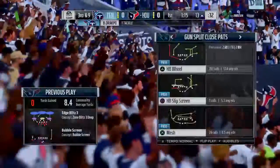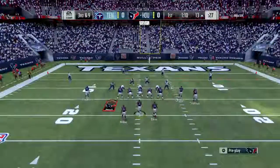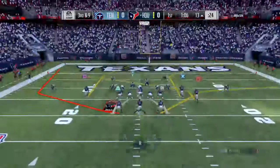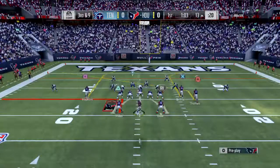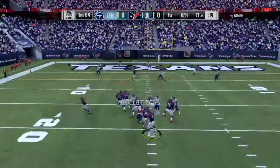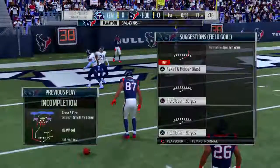Now the old pass completion for no gain, not something you want to call up out of the playbook too often. Yeah, most offensive coordinators don't have that on their play sheet, so they've got to go back and scramble after this one. But right now, with what they're telling receivers about making sure you take care of the ball in open field, sometimes the fighting for extra yardage doesn't come as a result. Good tackling can lead to no yards gained.